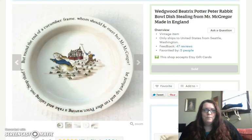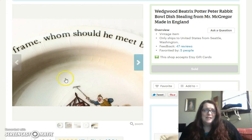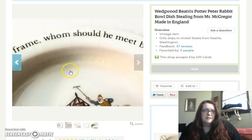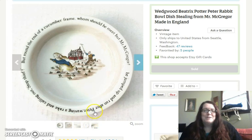So here we go. First item that sold is this Wedgwood Beatrix Potter bowl. It had some Peter Rabbit art and dialogue on there from the book. It was a very deep dish. It could probably be used even as a pet dish because even though it was a deep dish, it was kind of shallow, if that makes sense. It was kind of tall, but shallow, so you could put your cat food in there and they could easily get it without sticking their whole head in the bowl. Anyway, this bowl sold for $15.